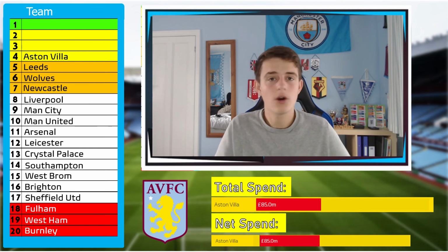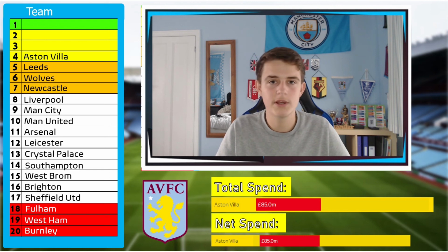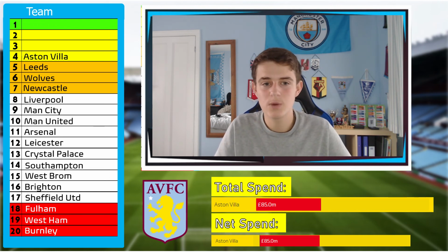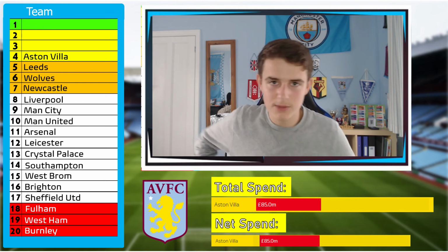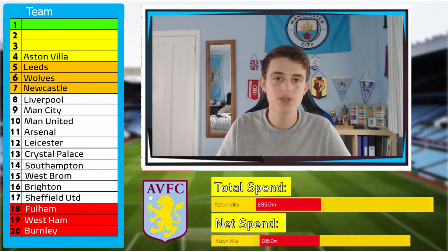As well as this, they've gone and got Ollie Watkins, who started slowly, but a hat-trick against Liverpool will no doubt boost his confidence, and I'm sure he's going to go on to get 10 or 15 goals this season. As well as Traore, who has in the past played in the Premier League, not for quite some time, but obviously he came from Chelsea's academy before moving to Lyon, and now he is at Aston Villa. He should be a decent player as well.